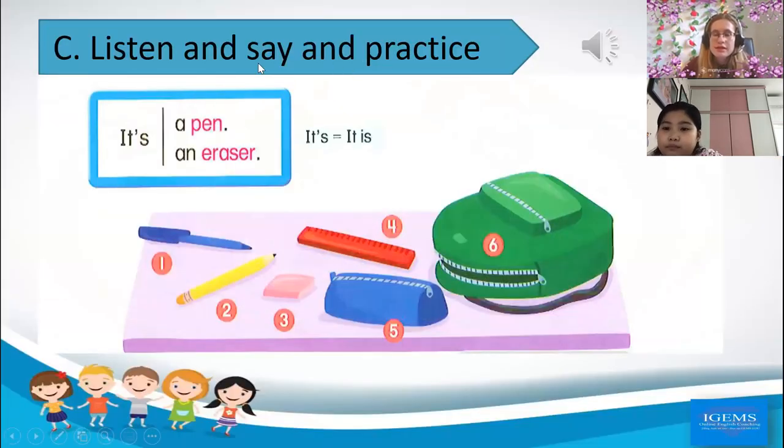Listen and say and practice. Page 5. C. Listen and say. Then practice. It's a pen. It's an eraser. It's. Is. It is.